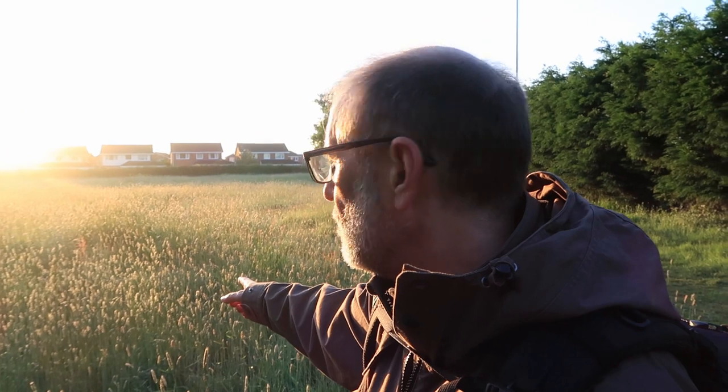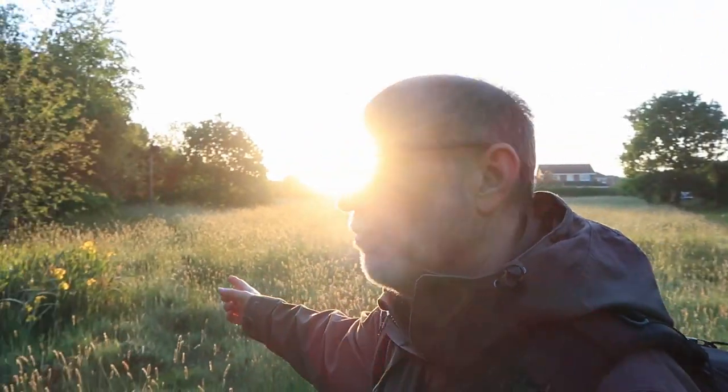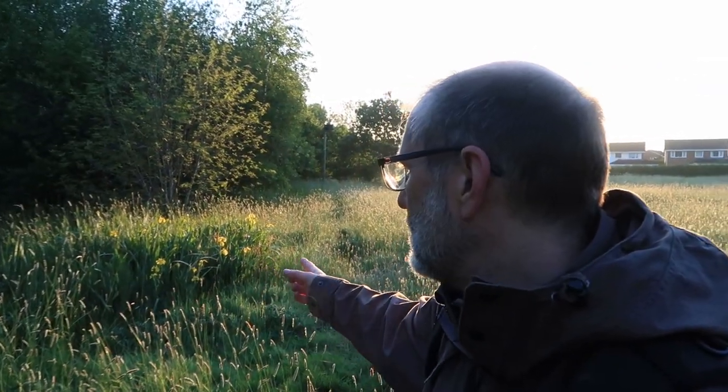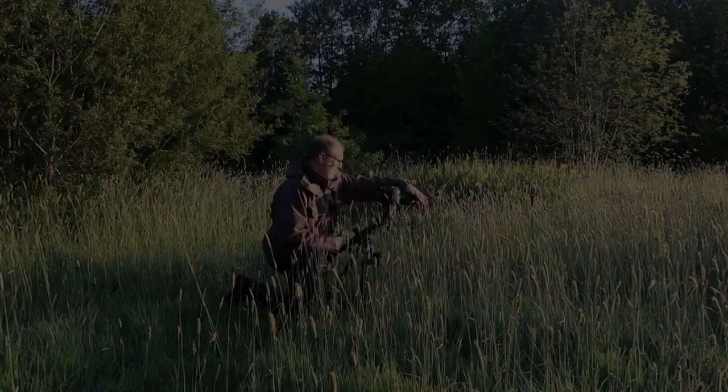So at the moment, because of its low angle, there's no shortage of backlit subjects. Just look at all that beautiful meadow foxtail with all the lovely light shining through the flowering heads. Over here, we've got yellow irises. But I'm not just going to jump on anything. I've got to find a good composition. That's still a key important thing when you're shooting anything. So spend a bit of time just looking for something that's really suitable for the lens.